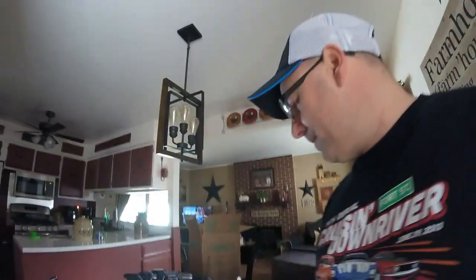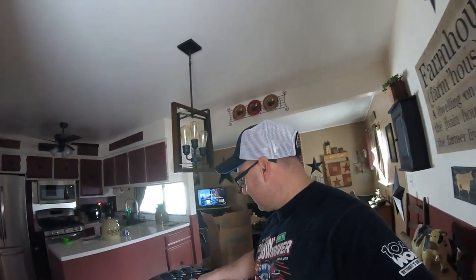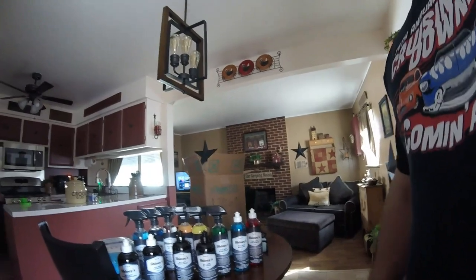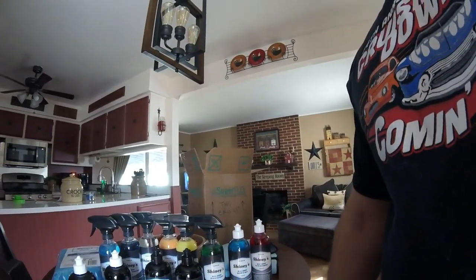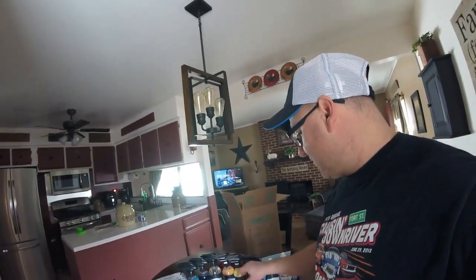Might put it on the F-150. The F-150 is due for a polish. It's got swirl marks in that. We can try that out. But I would like to put a sealant on it before I put the Bullshine butter wax. We'll see. I got a couple sealants I can use before we do that. But maybe we'll do a little series on that.